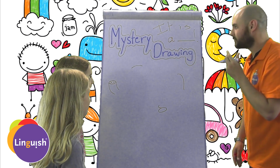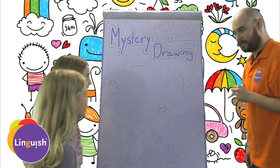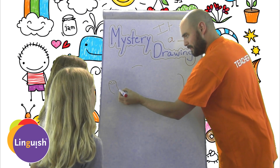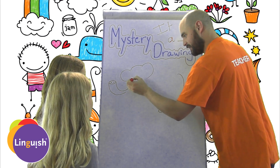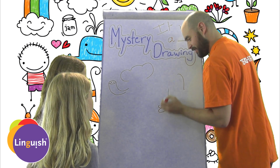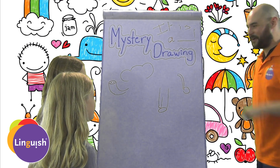An elephant? It is an elephant. It's an elephant? Trunk? The head? The feet? The tail? It's an elephant!